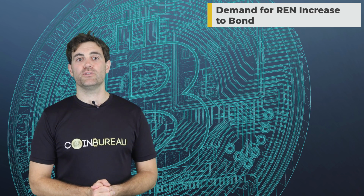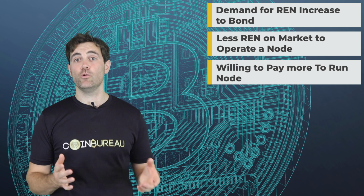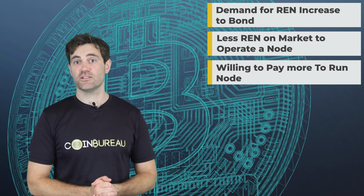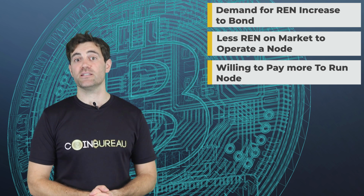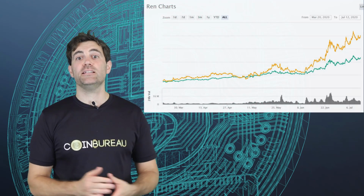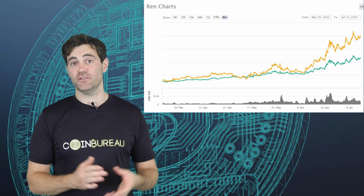As the amount of REN bonded starts to increase, less REN is available to operate a darknode, which means that more people are willing to pay a higher price to operate those nodes. All things equal, this leads to an increase in the price. Indeed, if you've been following the price of REN over the past few months, it's been heading in one direction.